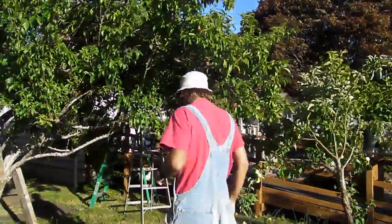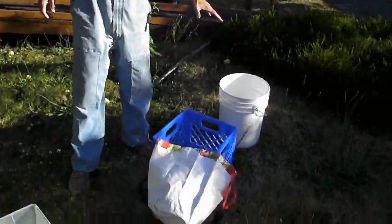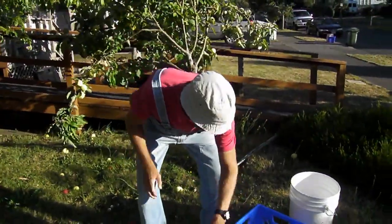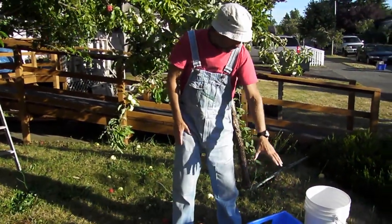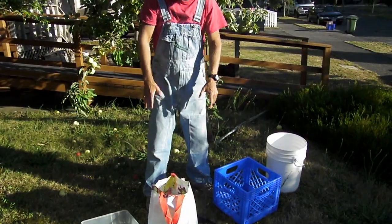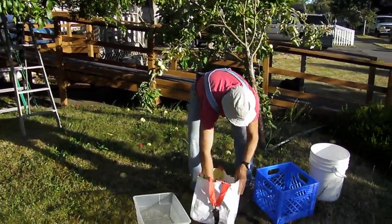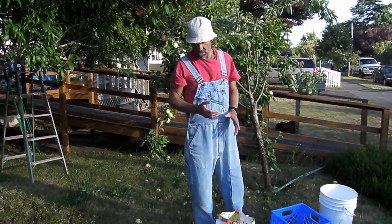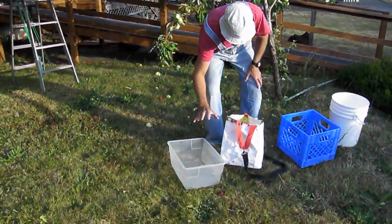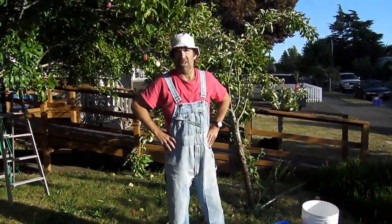Let's look at what we got for equipment here. Here's just a utilitarian 5-gallon bucket, and this is for all of the cast-off fruit. This might be for the good fruit we pick up off the ground. This is my picking bag for being up in the tree and actually collecting tonight. Beautiful evening here at 7:30 on the southern Oregon coast. And then this is going to be for the finished fruit, see what we can put together with about half an hour workout here. So let's get started.